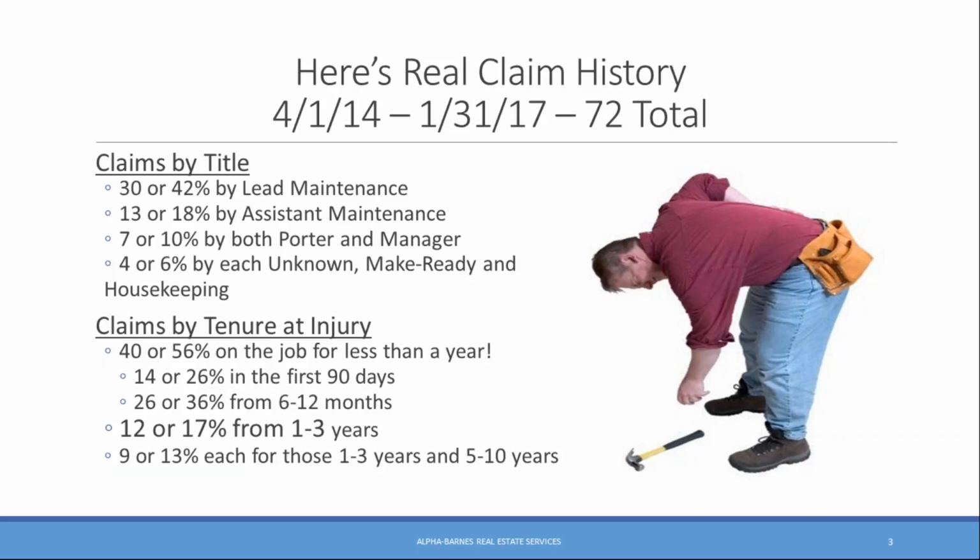So now notice again that our policy renews April 1st of every year. So this is about what, 2.5 years. So pretty good length of time. So about 30 months. Boy, that's kind of scary, right? 30 months is 2.5 years. So we've had 72 total claims in about 2.5 years. A little bit more than that. So actually closer to 3 years, actually almost like 33 months.